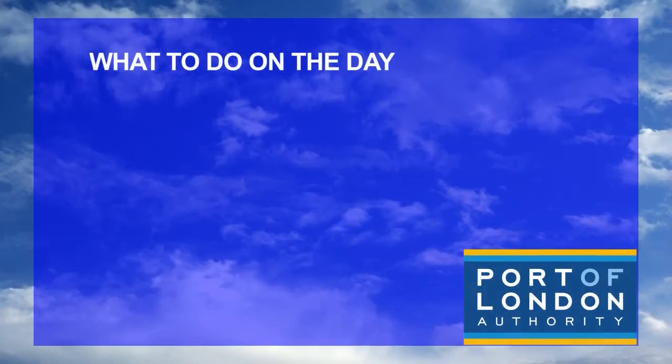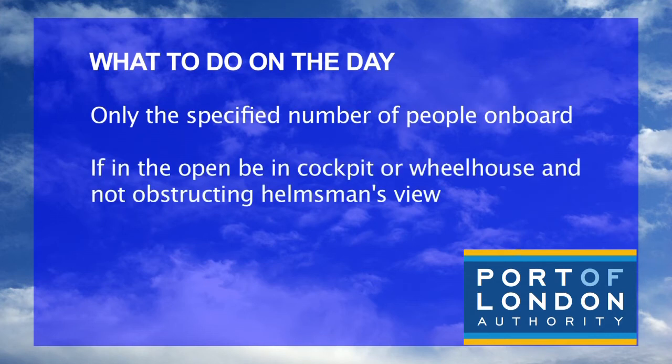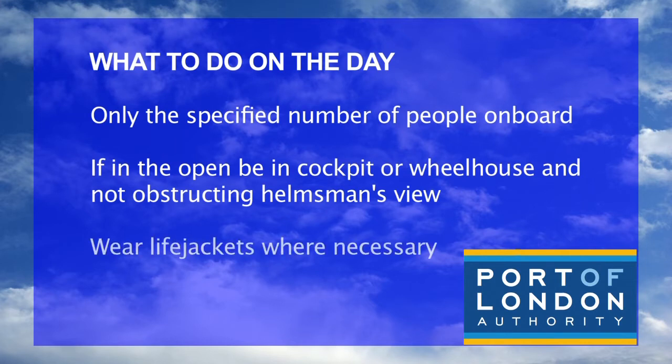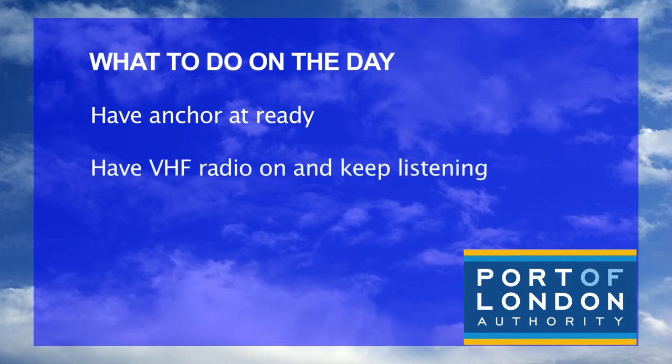I'm now going to run through a few key points that you need to do on the day. Make sure you only have the specified number of people on board. People out in the open should be inside the cockpit or wheelhouse so that the risk of falling overboard is minimized. Passengers should be seated so that the helmsman's view is not obstructed and must not sit on cabin roofs or outside guardrails. Make sure people on board wear life jackets where necessary. Have your anchor ready to deploy. Where appropriate, have your VHF radio switched on and keep listening to it.